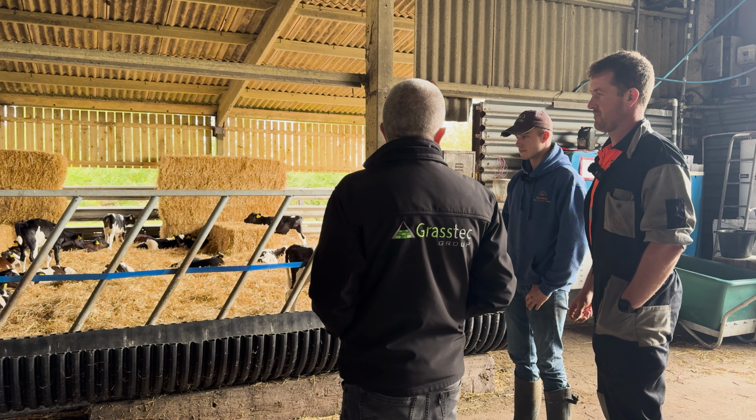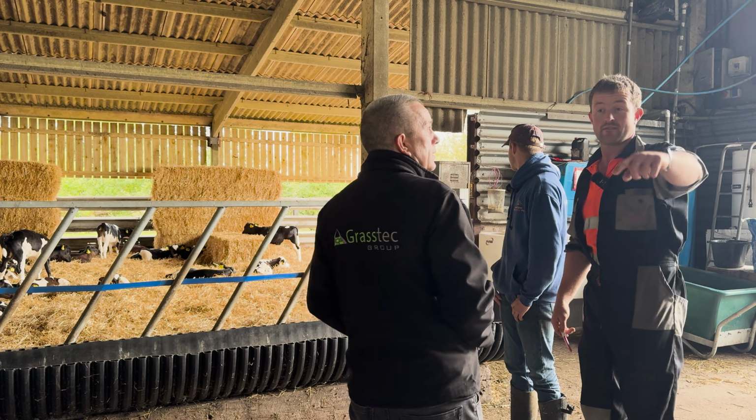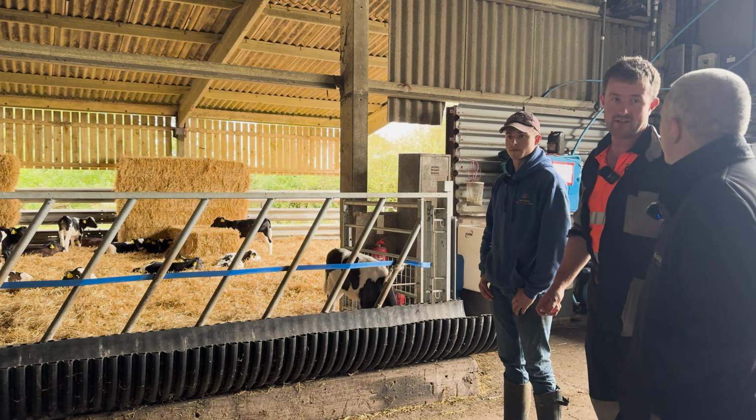Right. But it's set up on a pump. So there's a pump that pumps it through these hoses. So when they're in their 13s, it's all on it. It's not buckets and stuff down here. It's all pumped.